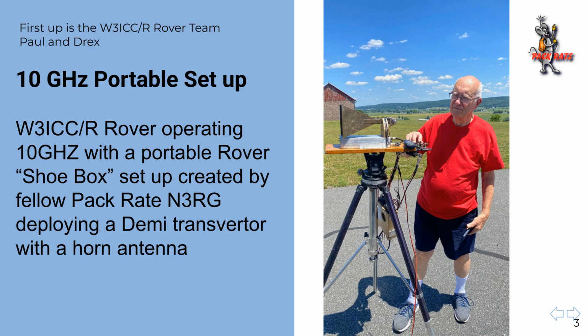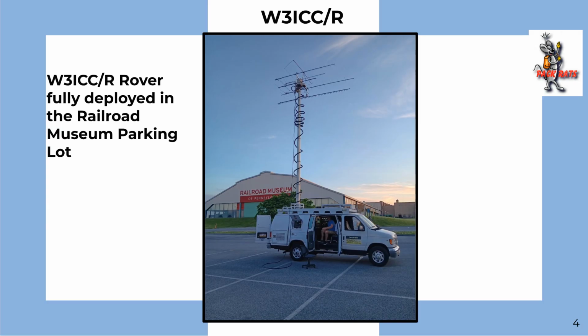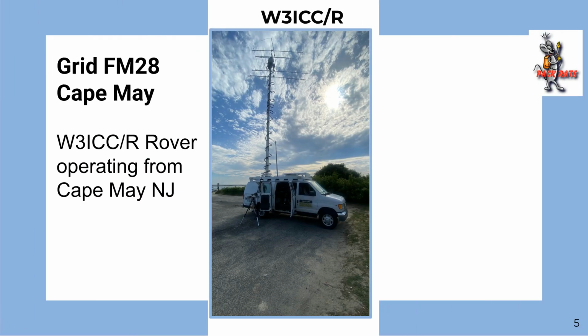First, we look at the W3ICC Rover team, Paul and Drake's. They utilized a portable 10 GHz shoebox setup created by N3RG, which includes a demi-transverter and a horn antenna. Here is the W3ICC/R team fully deployed at the Railroad Museum parking lot. The W3ICC/R team also operated from grid FM28 in Cape May, New Jersey.